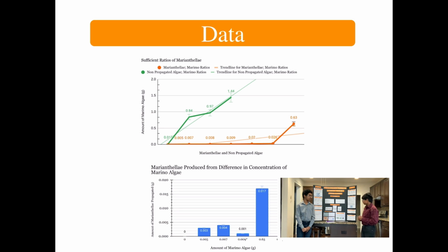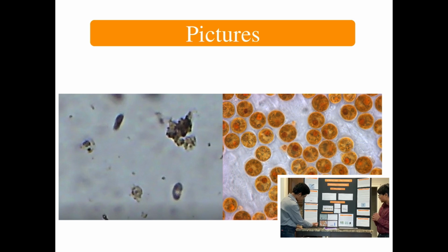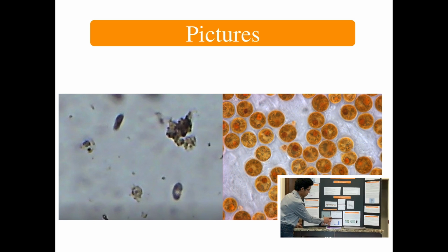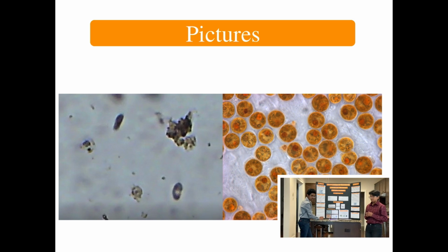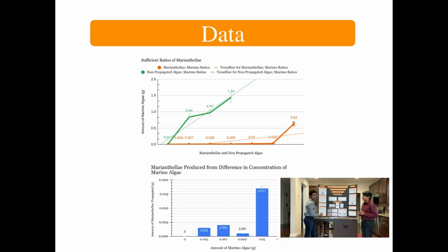Furthermore, Shreyas is going to explain his graph and another picture. As you can see, this picture represents zooxanthellae, and if you look quite closely, you can see parts of the cell. You can see the insides of it, and this graph simply represents the amount of marimo that was produced and was not produced. This green line represents the amount of marimo that wasn't produced, so all the algae that was still just general marimo, while this orange line represents the amount of marimo that was produced.